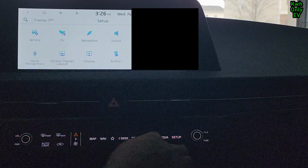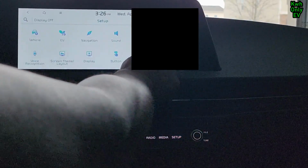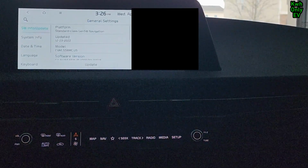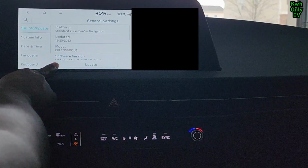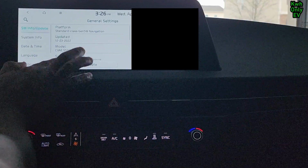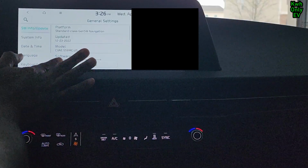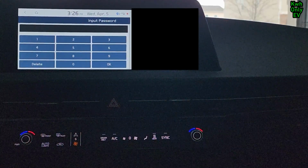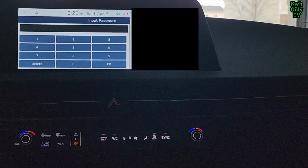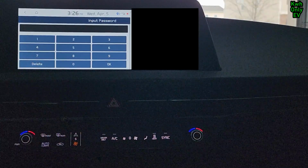And hit setup, and go to general. Hit on general, and you will have to hit the left side of the update 6 times. 1, 2, 3, 4, 5, 6, and the right side 1 time, and it will take you to this info right here.